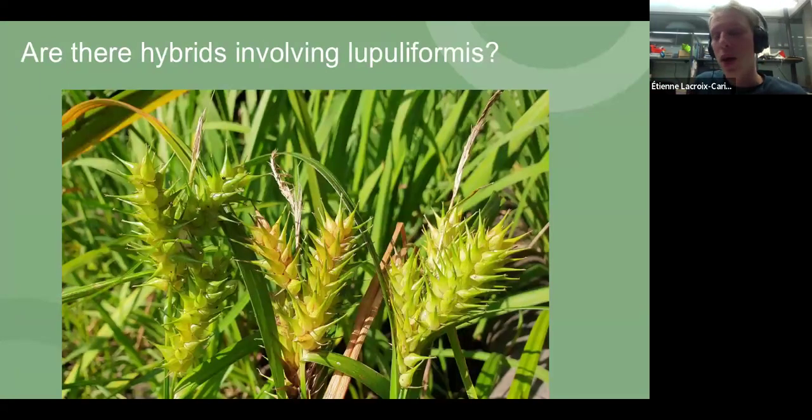And also, I didn't really answer the question, are there hybrids involving lupuliformis? Because I suspect there might be, but they're much more rare than we would believe. This one is from Quebec. On the left, you see a specimen of Carex lupuliformis. In the middle, the putative hybrid, and on the right, Carex lupulina.